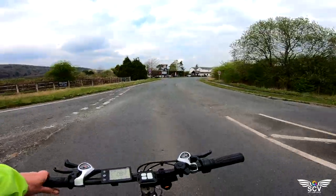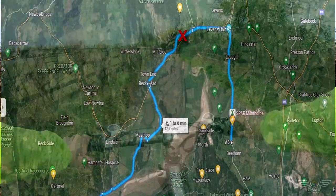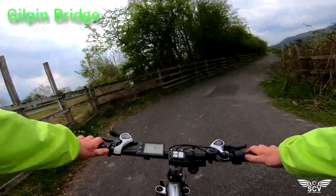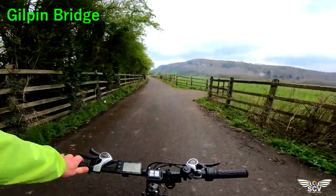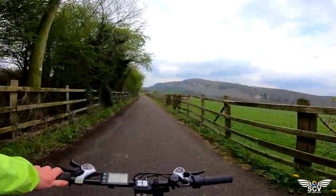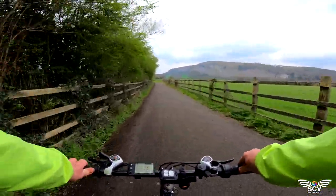Right, I'm not sure where we go now. Oh, it's signposted there. Cycle path. Ready for the cycle path. Here we go. Down we go. Look at that. Wow. Now that is stunning. Look at that.